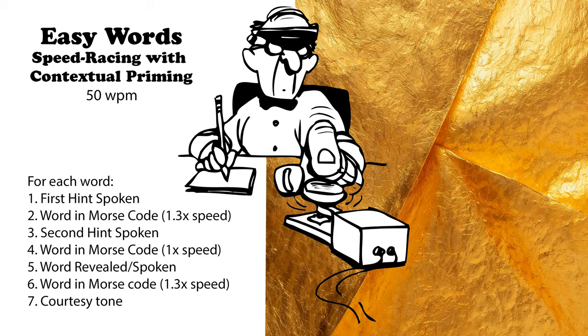A common kitchen utensil. Please be careful with it. Knife. A basic writing instrument. Often features a retractable tip. Ballpoint pen.